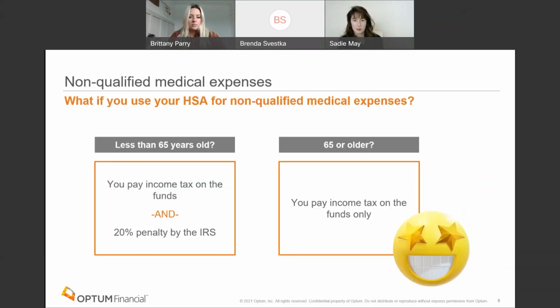Now, while it's important to know what is qualified, it's also important to understand something about HSAs. If you use your money in your HSA for something that's non-qualified and you are less than 65 years old, you are subject to pay both income tax and a 20% penalty by the IRS. So it's really important that you use it for things that are qualified expenses. Now, after you're 65 or older, you can use it on anything, but you will be taxed on it as income if you're using it on things that are not qualified expenses. You won't be taxed if they are on qualified medical expenses.